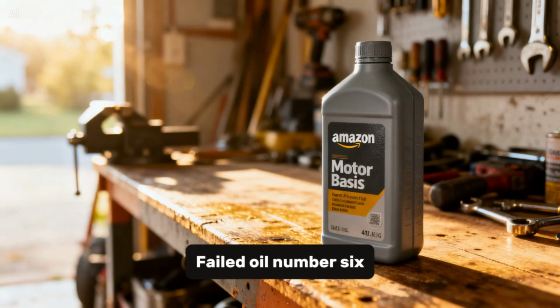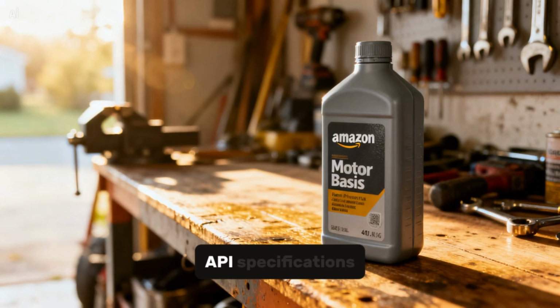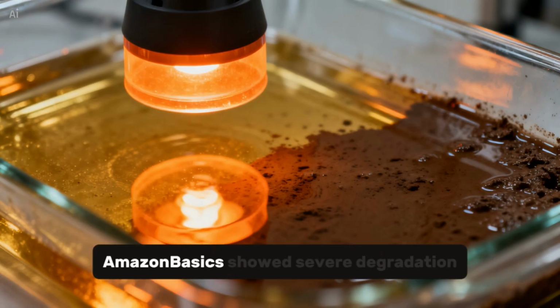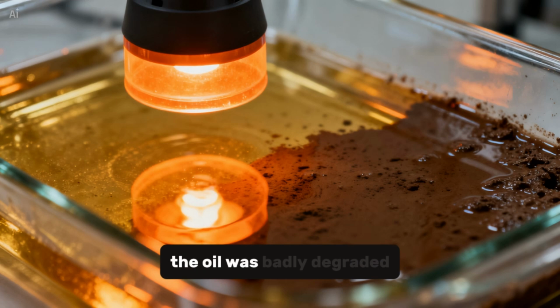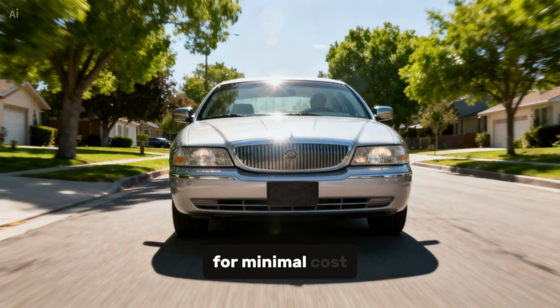Failed oil number 6. Amazon Basics Full Synthetic 5W30. Like SuperTech, it uses Group 3 base stocks and meets minimum API specifications. At 250 degrees, Amazon Basics showed severe degradation. Viscosity dropped significantly. By 30 minutes, the oil was badly degraded. Budget synthetic oils are formulated for minimal cost. They work for normal use, but they're not designed for extreme thermal stress.